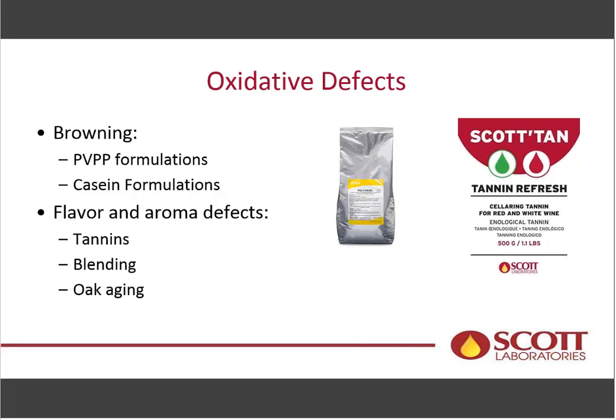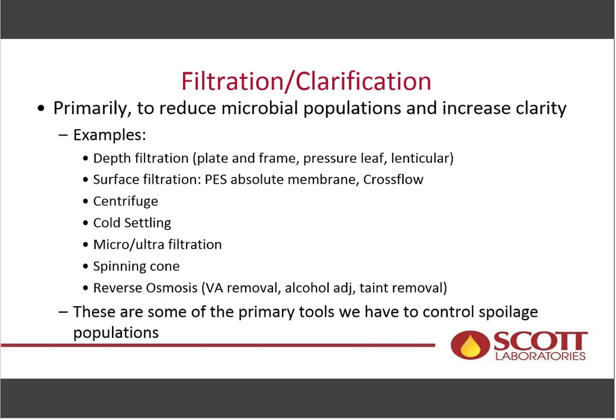So, moving on. Filtration and clarification. Very generally, if you have microbial bloom, like a re-fermentation or a Brett bloom, you've got a lot of turbidity, and there's a massive microbial growth. There's three things together that you're going to want to do. You're going to want to remove the microbial population through either fining or filtration. So you're physically removing it. You want to adjust your SO2, and you want to lower the temperature. That's kind of your 1, 2, 3 punch that should be employed as quickly as possible.